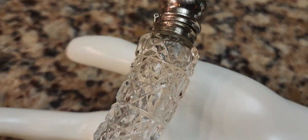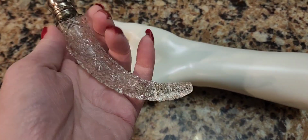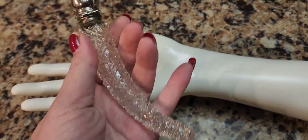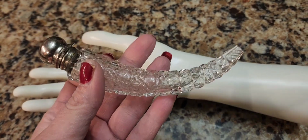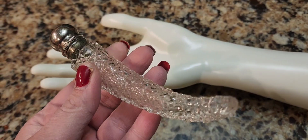Okay. All right. So yeah, I'm going to pick it up, show you in my hand, not the mannequin's hand, how big it is. This is actually a very large lay down perfume bottle. Really gorgeous. What do these sell for? What is the value? Did I get a really good deal at $9.99?